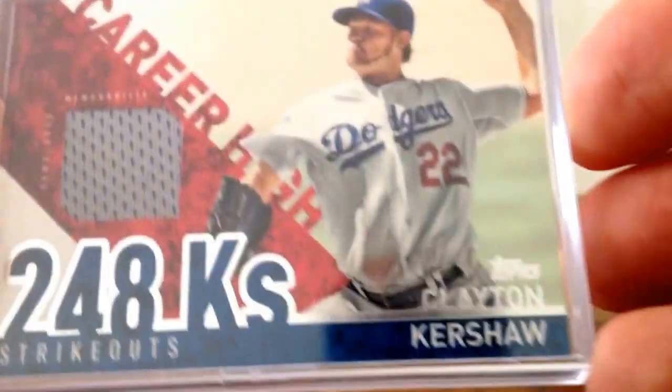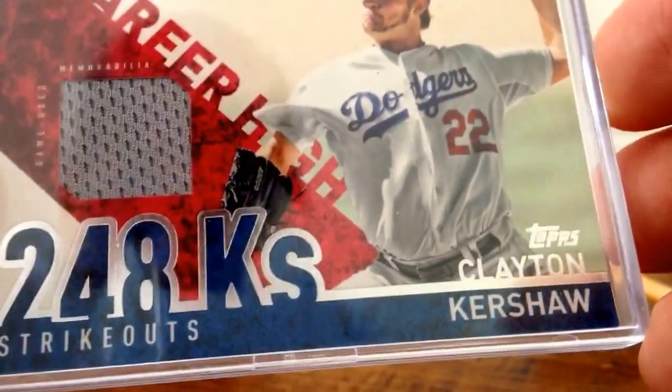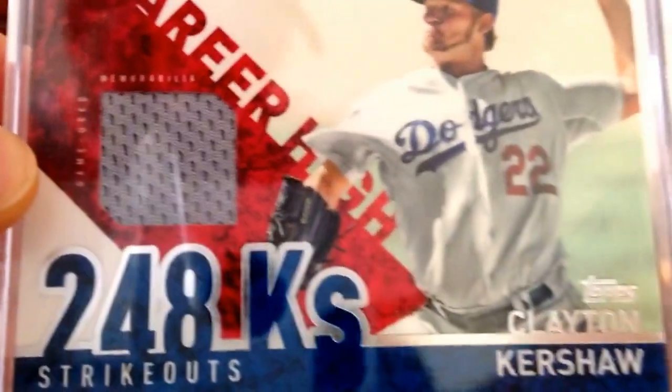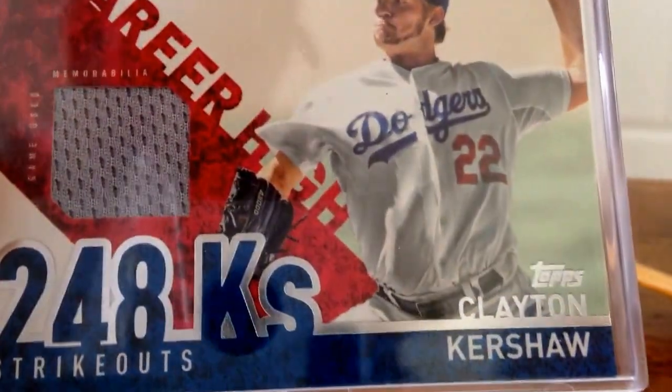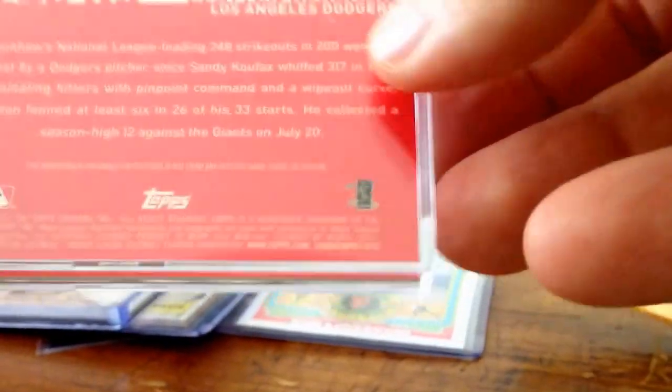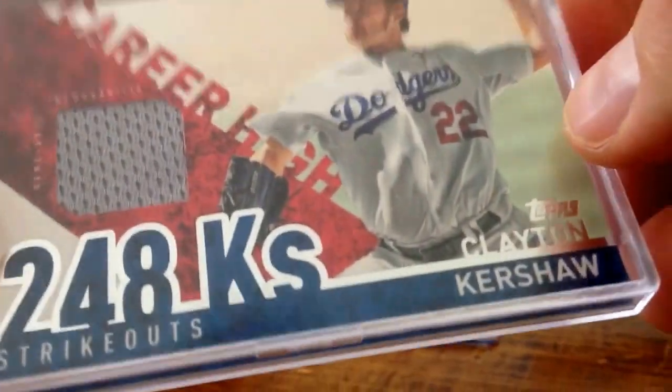Another hit coming my way, Clayton Kershaw, 248 strikeouts. Man, the MVP and the Cy Young Award last year. Beautiful card. Absolutely beautiful card. Didn't have any Kershaw relic cards. I did pull an autograph card from a few years back, but I didn't have any relic cards.